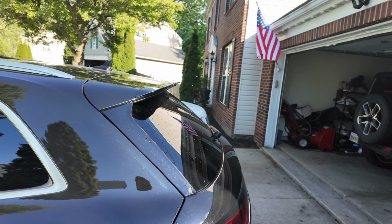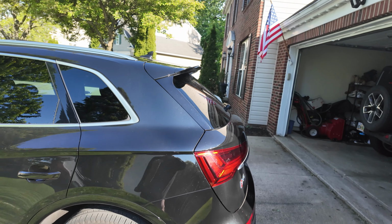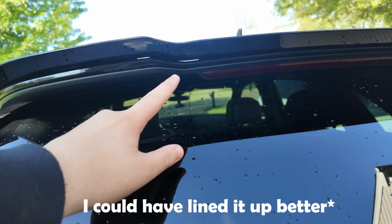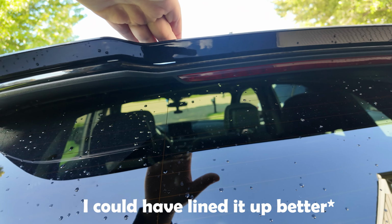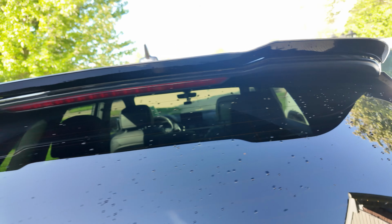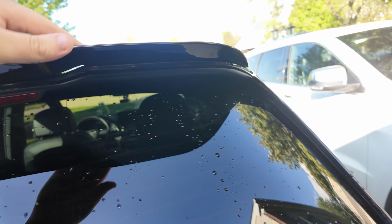Alrighty, everybody. I don't know if you can tell by the video, it's a very slight noticeable difference, but overall, I think it adds a lot to the rear end. I will say, if I get down here, you can see there are some small gaps. No matter how hard I pushed, at the end of the day, it is the AliExpress spec, but it's on there, dude.